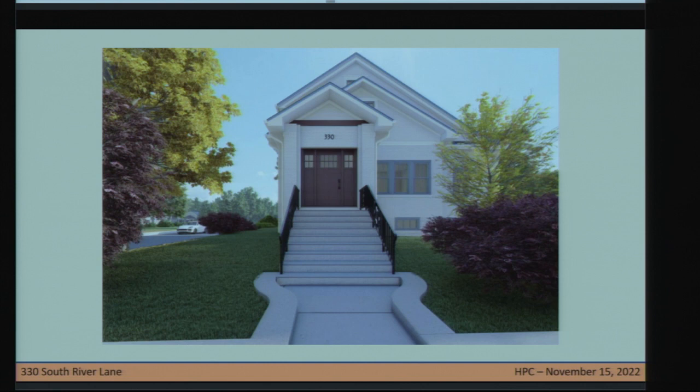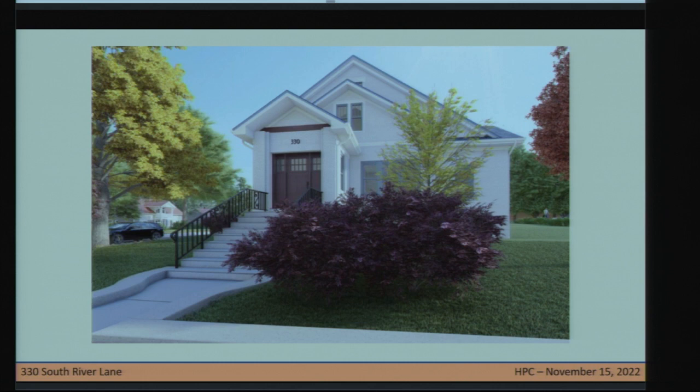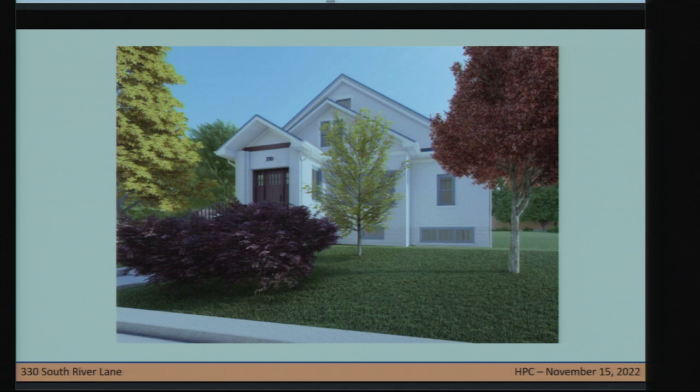So we're always happy when an applicant provides renderings that give you a real life view of what the property may look like with the proposed alterations. So these are renderings that were taken based on the actual photographs from the River Lane level. As you know, the house is raised quite a bit above River Lane. So this is a view of what the proposal would look like once constructed. Again, a view going towards the north and the view of the altered garage door opening with windows at the far right.